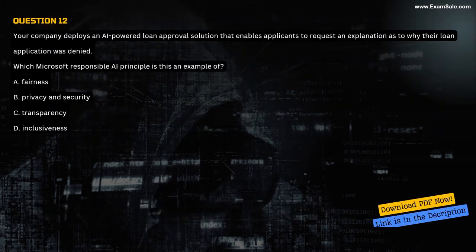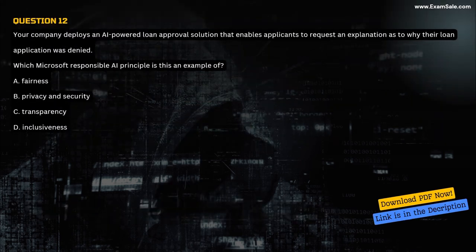Question 12. Your company deploys an AI-powered loan approval solution that enables applicants to request an explanation as to why their loan application was denied. Which Microsoft Responsible AI principle is this an example of?